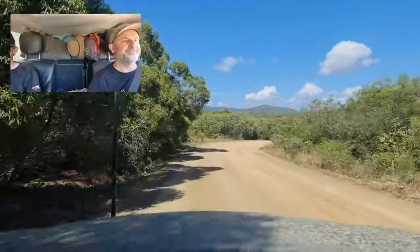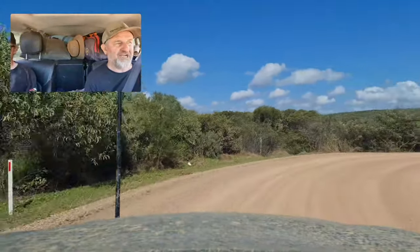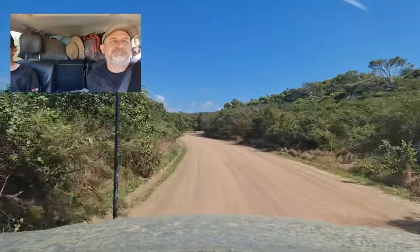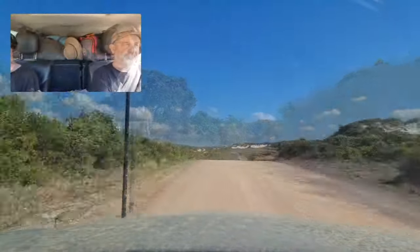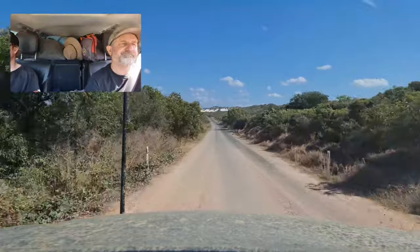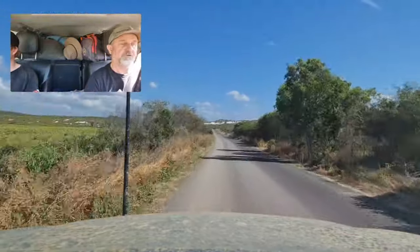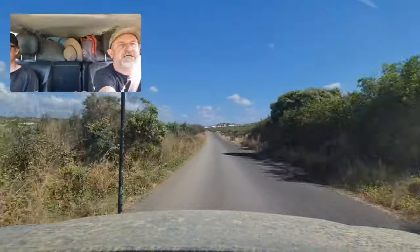What do you reckon of Elim Beach, mate? Not bad. Not bad? Bitumen. Right, off to Cooktown. Well, it's 70 k's, 80 k's. 74. Get some fuel there, have a bit of a look at the lookout and stuff like that. See ya.